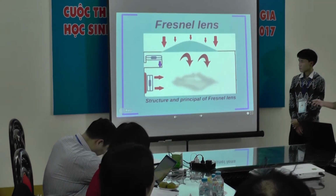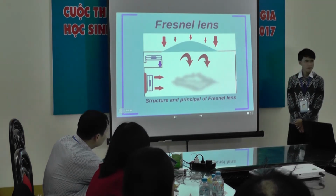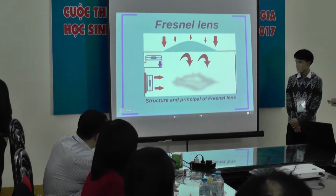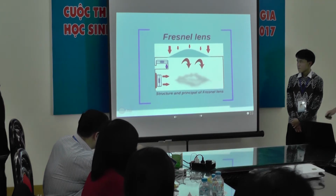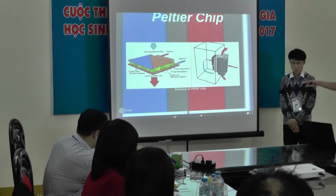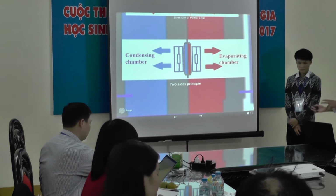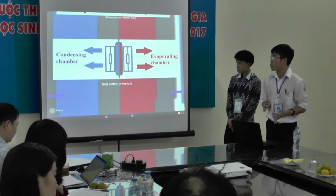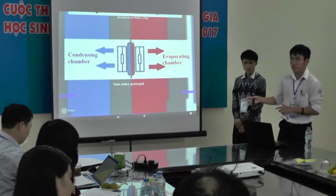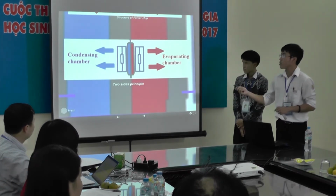Here is the Fresnel lens. We take it out from a TV screen, and it's very light, and we can see it everywhere, and it's especially very cheap. Finally, is our Peltier chip. Here's the structure. We use two sides of the Peltier chip. One creates hot air, and the other cold air. The hot air evaporates the steam in the other chamber, and that leads to the condensing chamber, which uses the cold air.